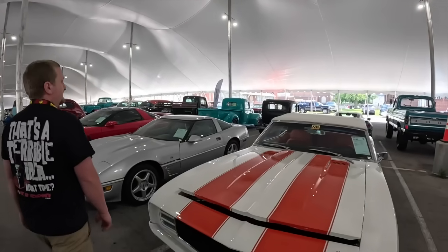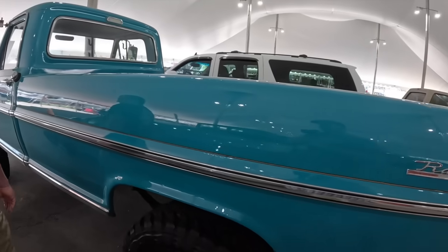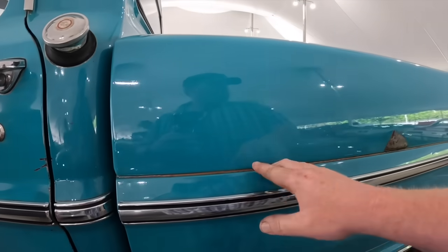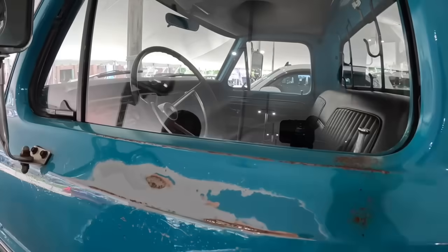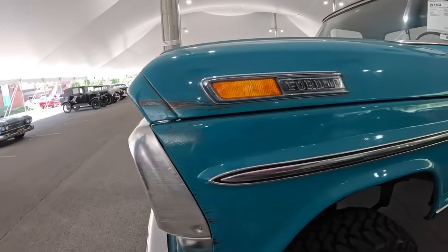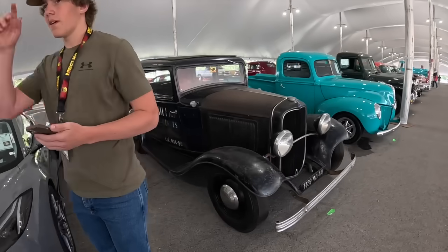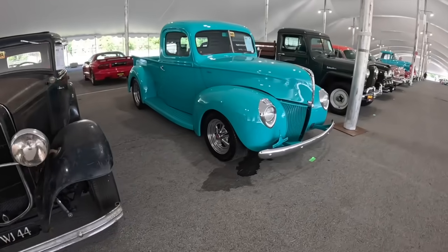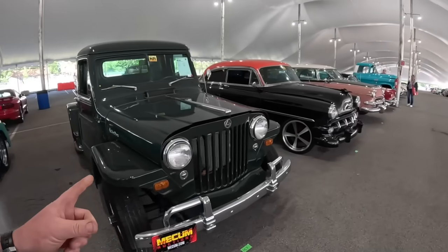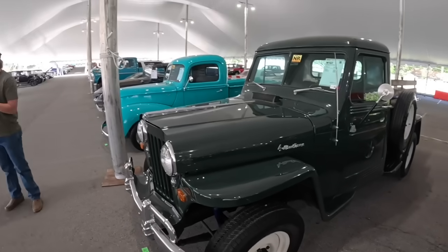We gotta go look at the Willys truck over here. Some has been clear coated over the original paint. Pretty clean old truck. I got a Willys pickup truck, so I've got one of these stashed away in a storage container. It's all original, stored. One day we might do something with it.